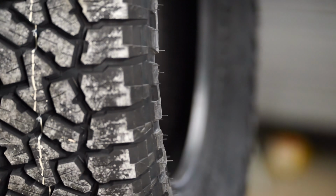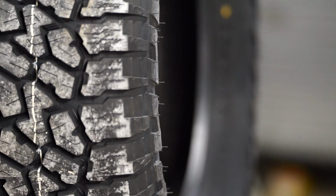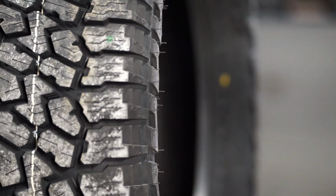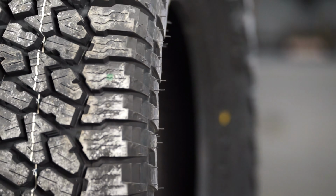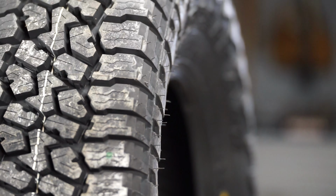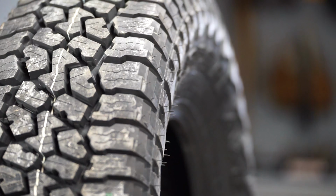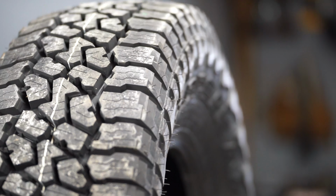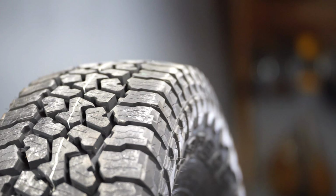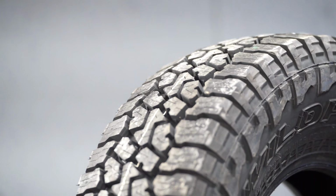I'm not going to run a P-rated tire or Eurometric tire, so I do like the fact that I get an extra 5,000 miles of treadwear warranty against manufacturer's defects with the Falcon Wildpeak as well in those LT and flotation sizes. And I also like saving a little bit of money. So those are the reasons why I personally would pick the Falcon Wildpeak over the Toyo Open Country AT3.